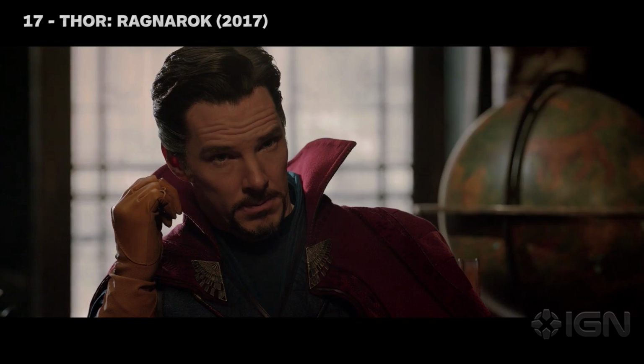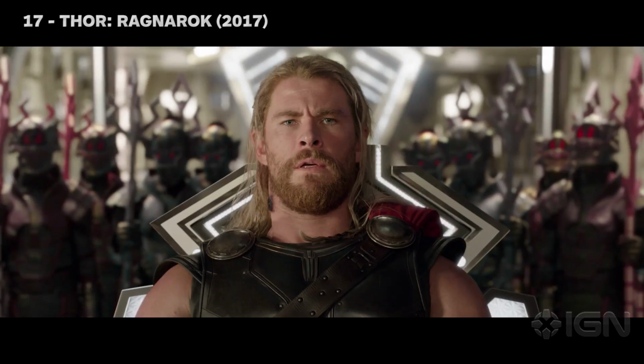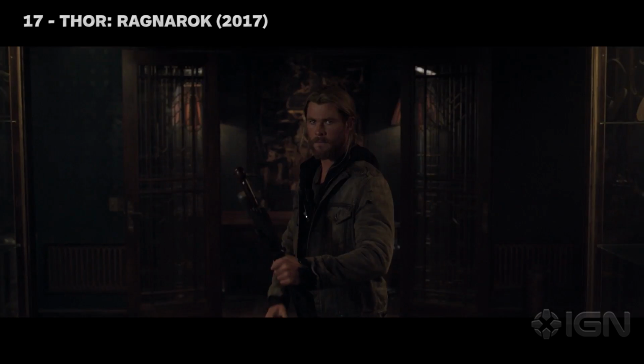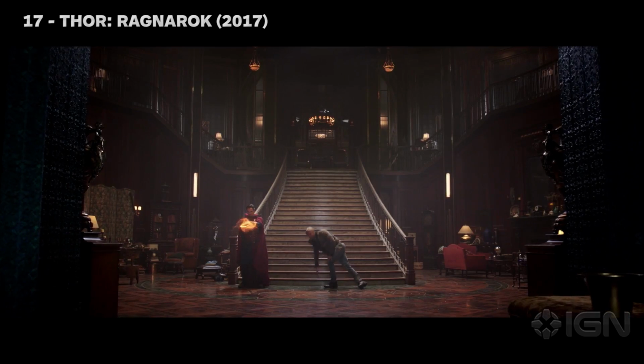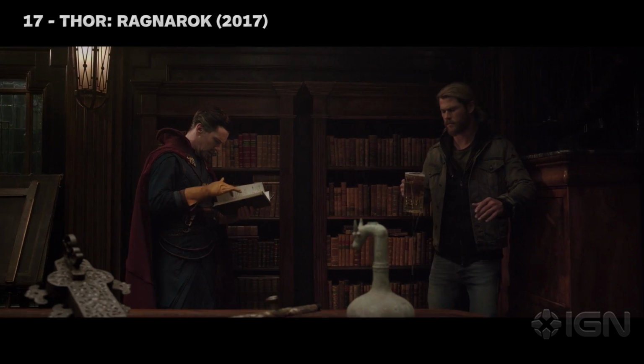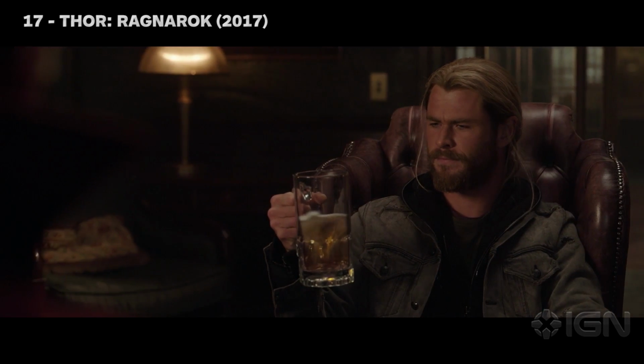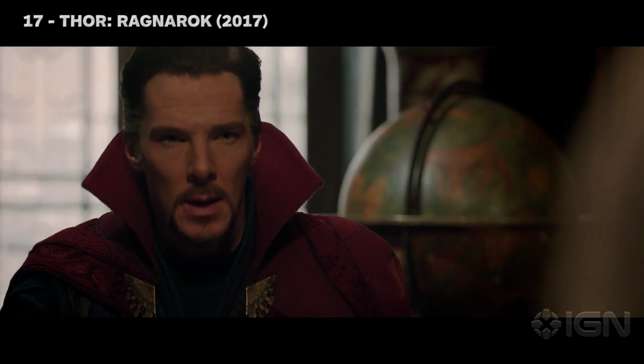Before all the sets for Doctor Strange were demolished, Thor: Ragnarok's director, Taika Waititi, wrote and directed a scene featuring Thor meeting Doctor Strange. Not only does the scene fit Ragnarok's plot very well, it also helps bridge Doctor Strange from his standalone movie to the wider MCU. Part of the scene ended up being a post-credit scene in Doctor Strange as well.